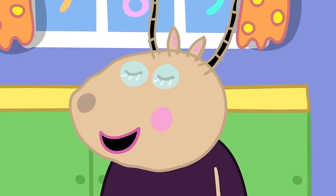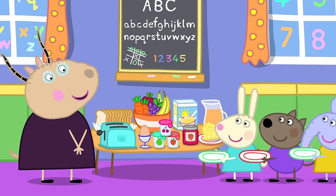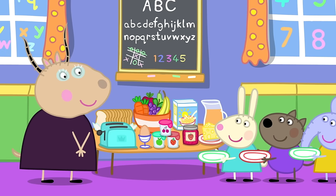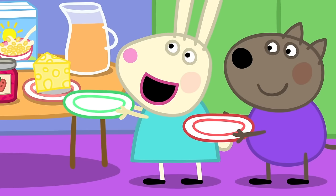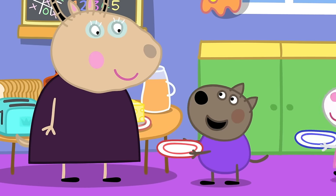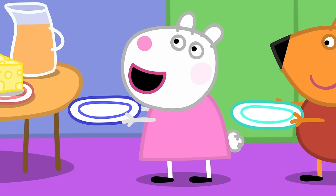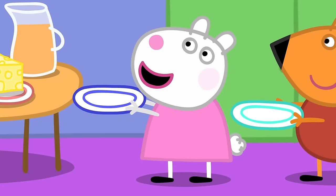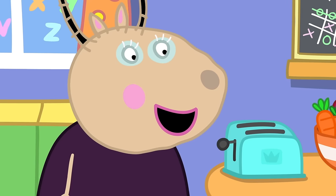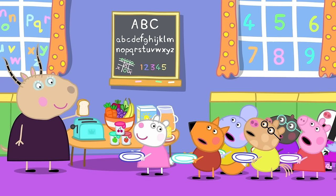Ooh. And now we will all choose what to have for breakfast. We have bread, cheese, jam, porridge, yogurt. May I have carrots for my breakfast, please? Yes, you may. Can I have cereal, please? Of course you can. Madame Gazelle? Can I have toast, please? Yes, Susie. I shall make you some toast. Does anyone else want toast? No, thank you.